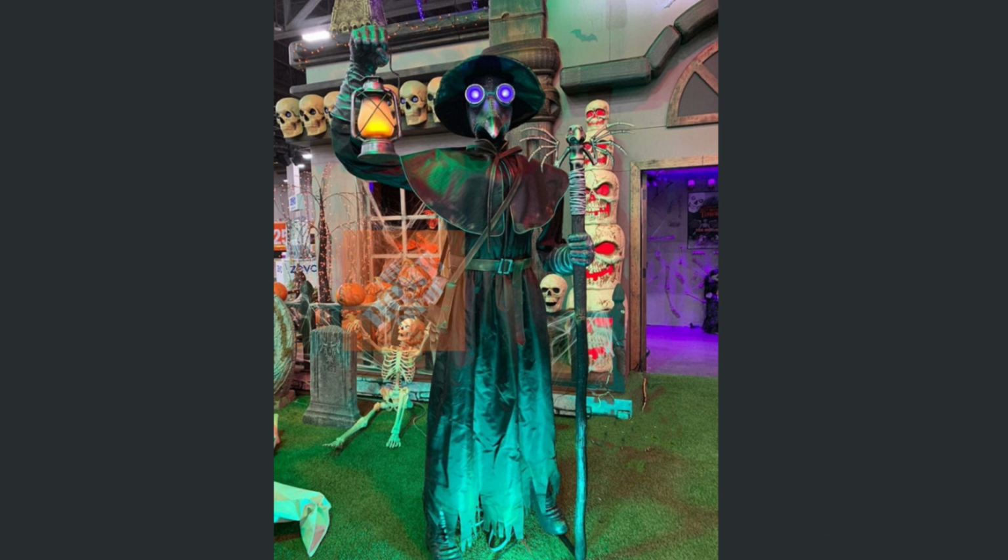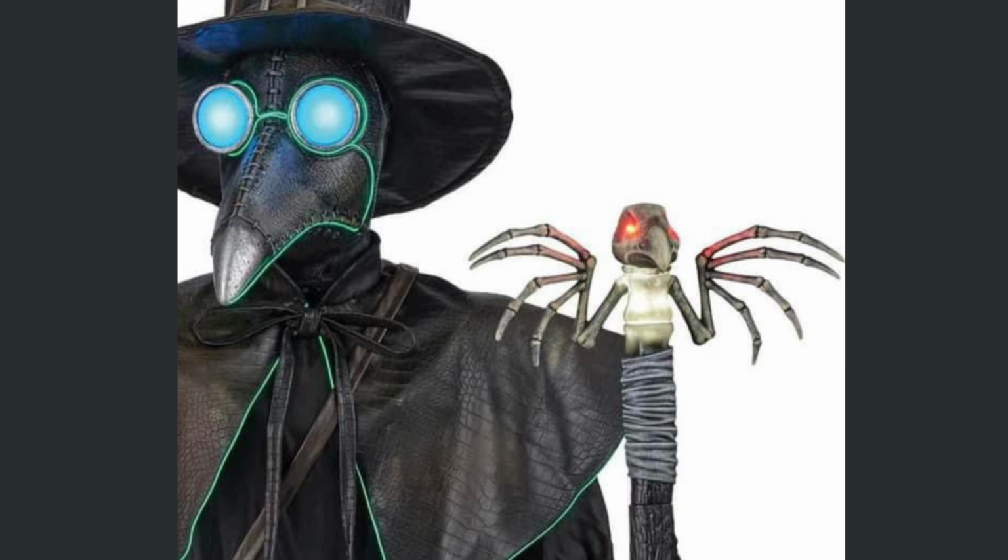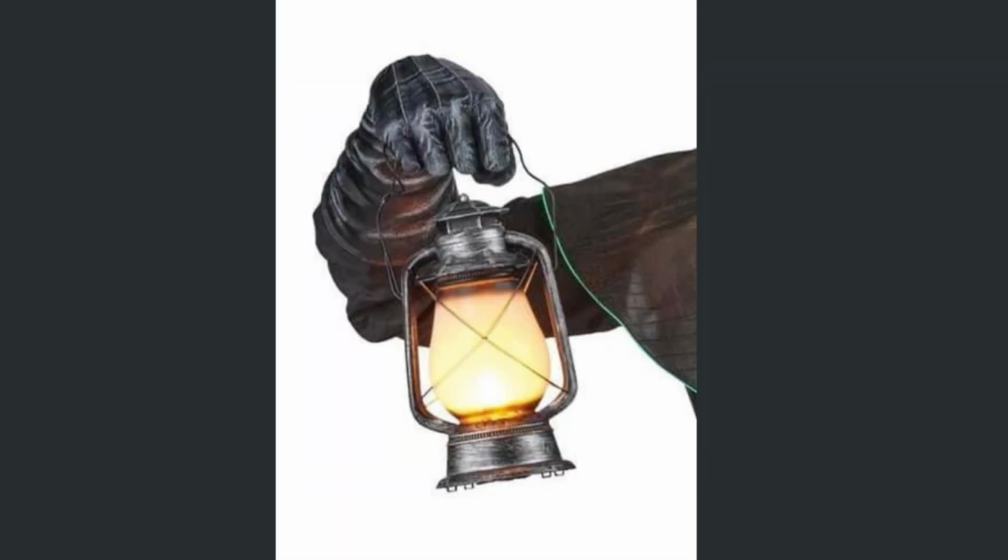Then we've got another plague doctor, and I feel like this is getting a little overplayed now since the pandemic. This thing, it looks kind of cool, but it's not something that I'm really reaching for because I feel like it's a little overdone at this point.